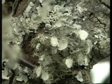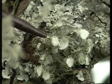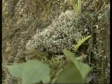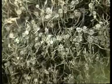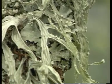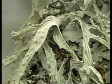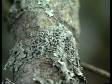Here are cup-like structures. These are the fruiting bodies which contain spores for sexual reproduction. The fruiting bodies do not look alike in all lichens. While in some they are like tiny flowers, in others they are cup-like. In yet others, they are button-shaped. Fruiting bodies in certain species appear as black dots on the thallus.